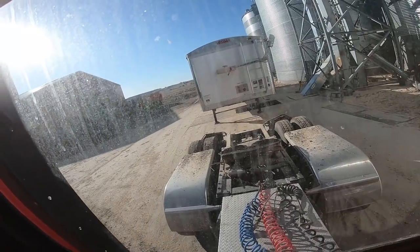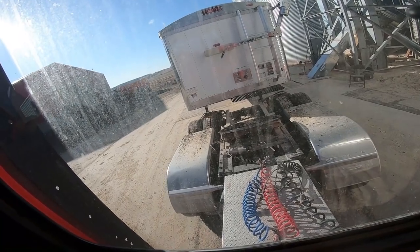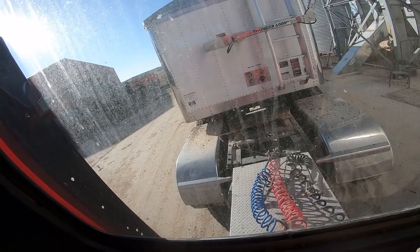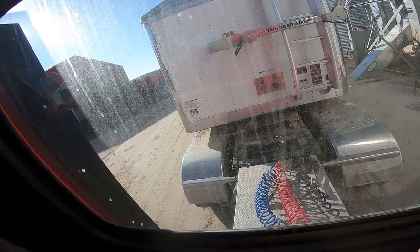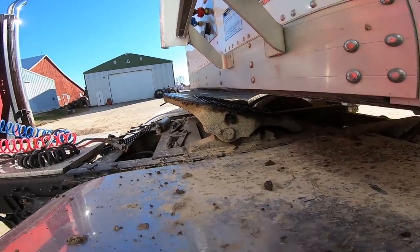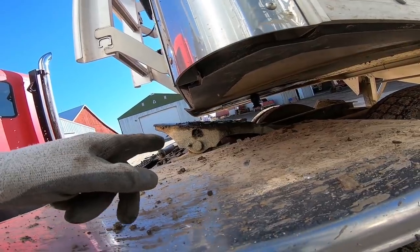So how do you guys lube your fifth wheels? What I do is I only lube the back two-thirds, because when I go to hook it back up, I lower the suspension. When I lower the suspension, I basically want to get grease all over this fifth wheel plate. So I only grease two-thirds of it.